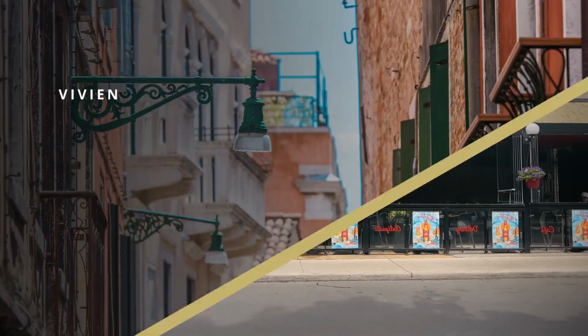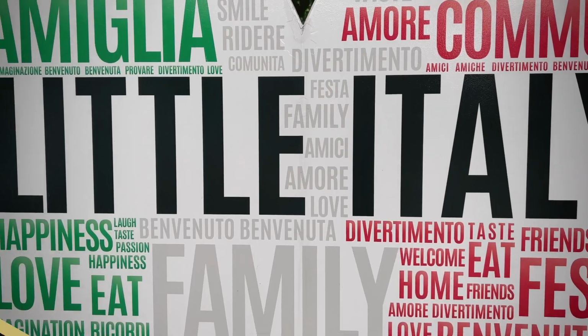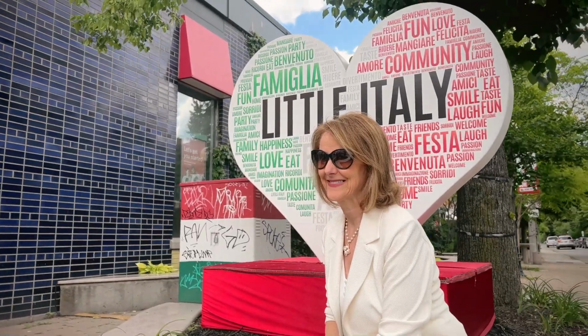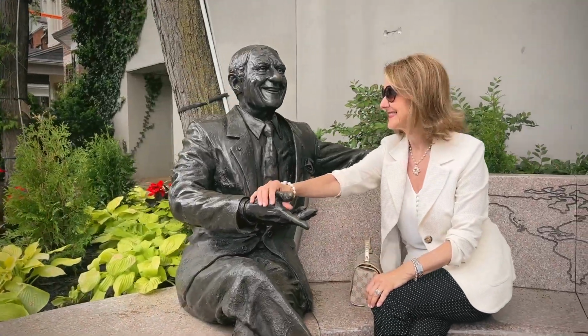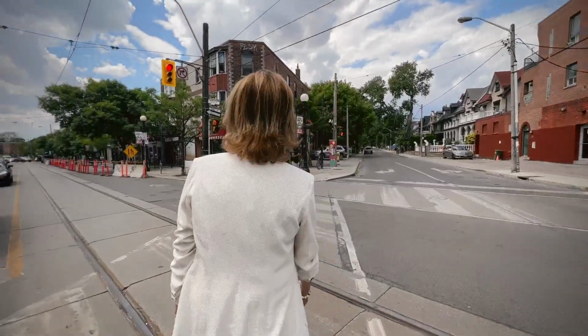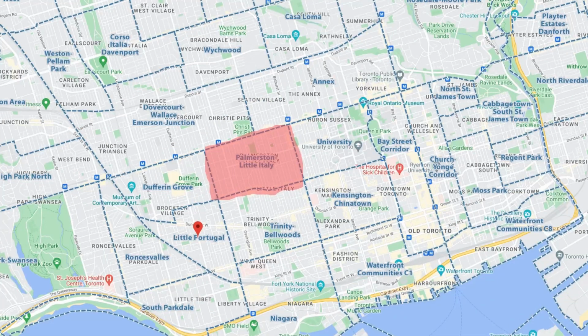So now we're at our next stop, Little Italy. College Street is known as the very first Little Italy in Toronto. This neighborhood is incredibly rich in both culture and character. And it all started when Italians first arrived in Toronto in large numbers in the early 20th century and settled in an area known as the Ward, centered on University Avenue and College Street. Eventually, most Italians moved west of Bathurst, and the College Clinton area emerged as the city's major Little Italy.